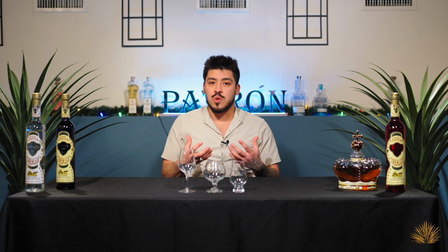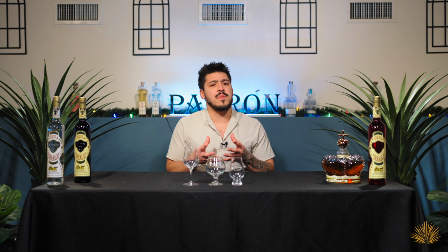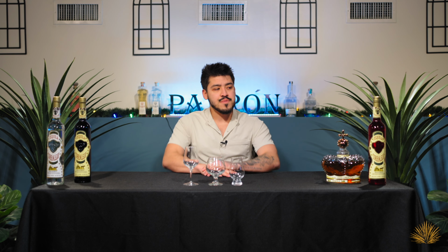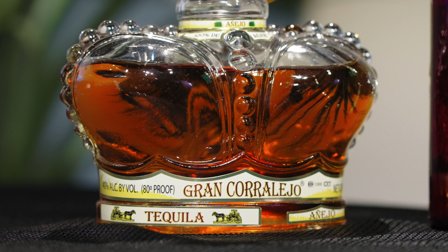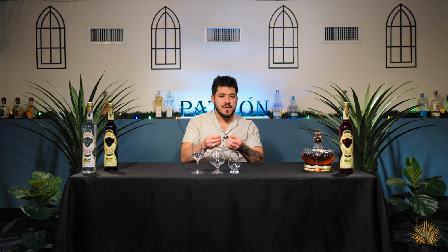So my goal for 2023 is to highlight some tequilas that we don't really see a lot of information about, but tequilas that focus on tradition, that focus on the heritage of Mexican tequila production. So in front of me we have a tequila blanco, a tequila reposado, a tequila añejo, and the Gran Corralejo, which is their higher-end añejo. They also have an extra añejo 1821 product, but Tequila Corralejo focuses their process on a very controlled environment with very old-age techniques.